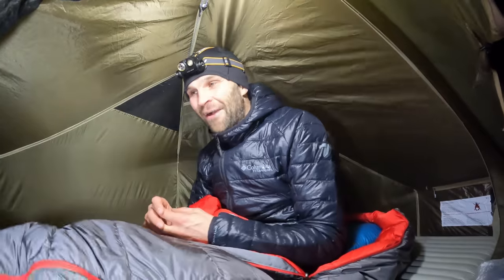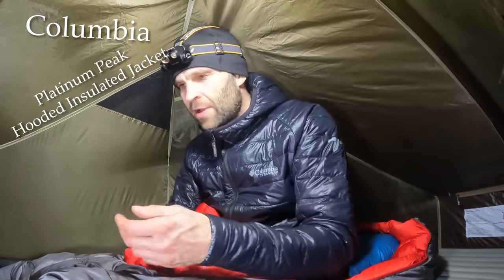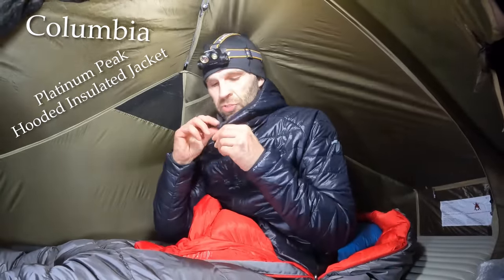The mountain weather forecast said it was going to drop down to near freezing tonight, and I tell you what, it's nearly there now. Luckily, I am in my Rab sleeping bag, which is keeping my legs warm, and I'm also in this new jacket to me, which is from Columbia, not the country. And this is the Platinum Peak jacket, and it's part of the Titanium range, and it uses the Omni-Heat Infinity technology, which is, I might as well show you, pretty much a foil blanket.